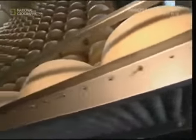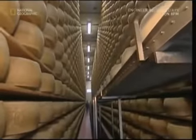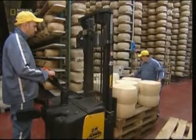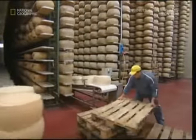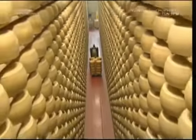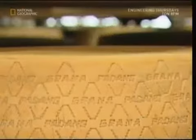Once it's time to get out of their shared bathwater, they make their way to the ripening room. The contents of this room are estimated to have a total value of £17 million, and our freshly bathed Parmesan wheels are about to join them. The wheels will spend up to 2 years in here maturing slowly.